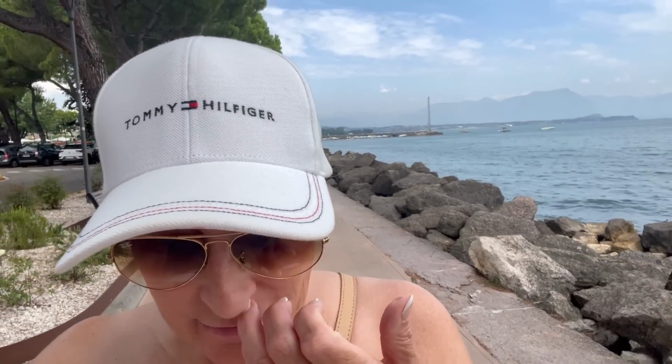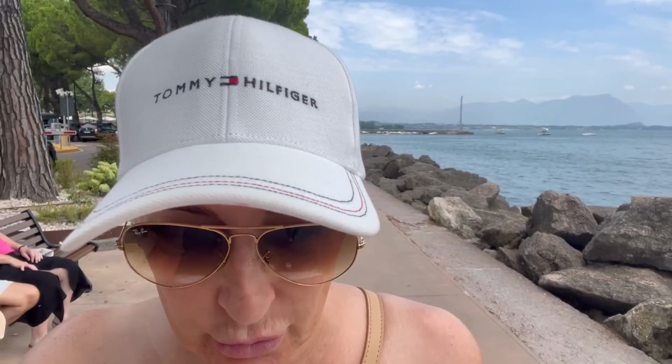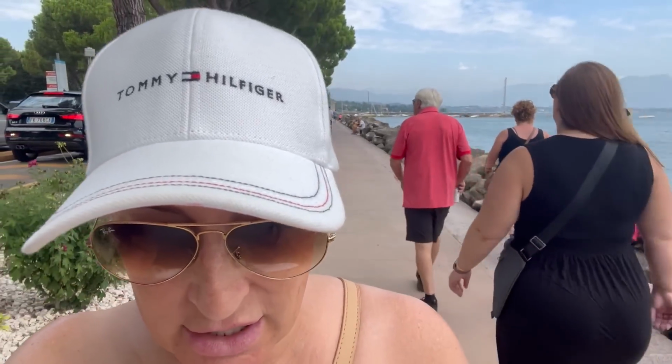Hi guys, I'm back. So we have had a lovely morning just chilling and relaxing around the pool. Been for a nice swim and did a little bit of sunbathing before it got too hot. And we're just going to walk now along the promenade. So we're still in Desenzano. So like I said earlier, I'd recommend this as a good base. The ferries are brilliant to get to some of the surrounding areas across the lake. Lake Garda is absolutely massive, so there's obviously lots of different areas you can stop at.